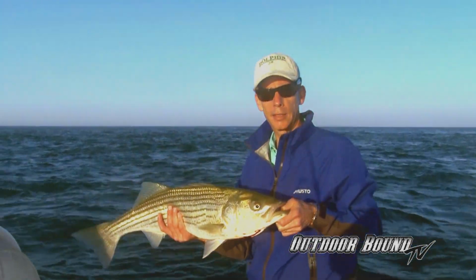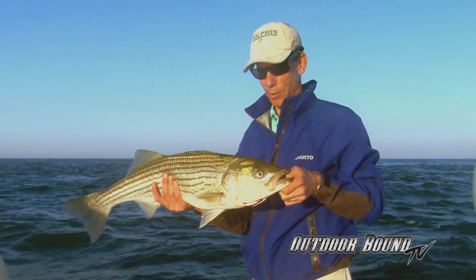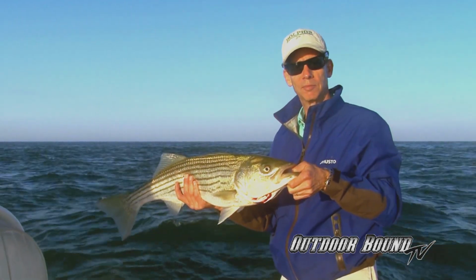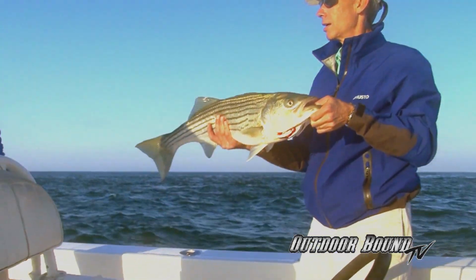Look at that. So we backed up on that edge again. The waves are really breaking. It's hard to stand in the bow and throw the lure, but look what we came up with. Another spectacular striper on a beautiful evening. Awesome. What do you think? I think it's awesome. So you did a perfect cast.